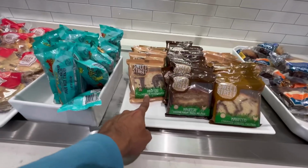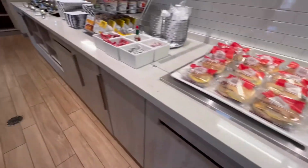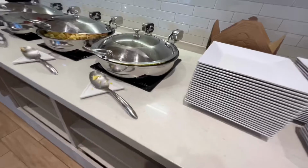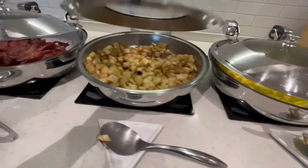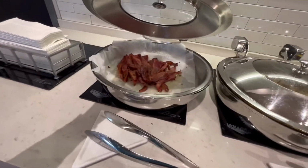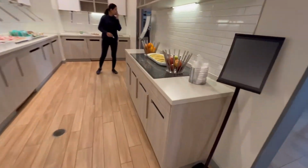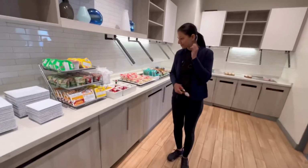This, by the way, is delicious. I don't really like packaged cakes, but this was really good. So pretty decent. And we don't need bacon. Bagels and some fruit. And that's the Hyatt House breakfast.